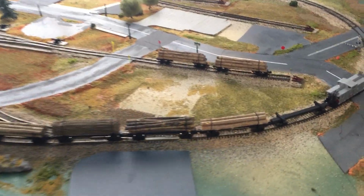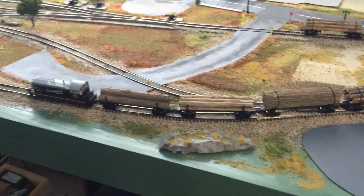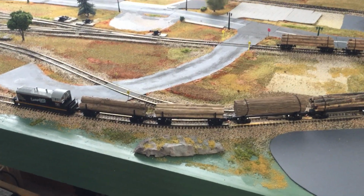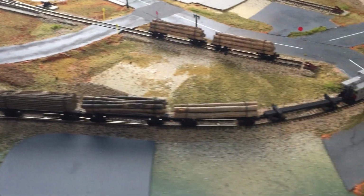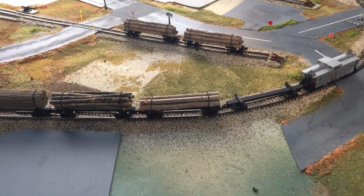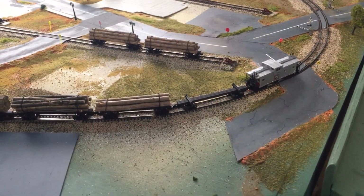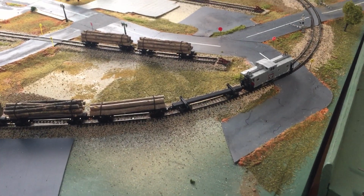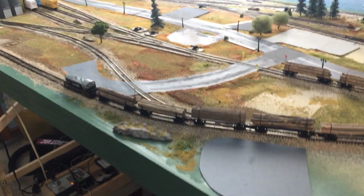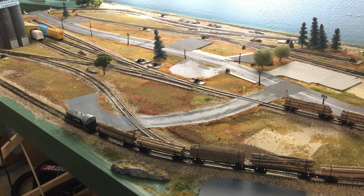The two cars that are on the siding there, and the first three cars behind the locomotive are Microtrains cars that are commercially made, and then the last three cars are cars that I built myself several years ago. And the car with no log load on it is a little bit light, so it has a tendency to derail on some of the corners, but we'll give it a try and see what happens here. It may or may not stay on the track.